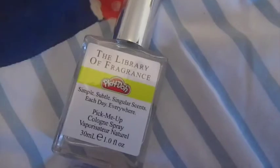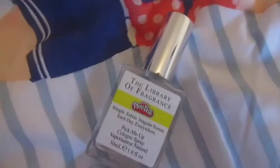What is your favourite body spray or perfume for spring? At the moment, oh, again, I don't necessarily think this is a spring scent. It's just what I've been loving, and this is by the Library of Fragrance, and it is Play-Doh. I would spritz it, but I don't want to get any on the puppies. Yeah, I'm loving this. It's light, it's sweet, it's just very, very spring to me, even though it smells like my childhood. This is what I'm finding myself gravitating to a lot this spring.